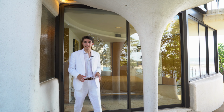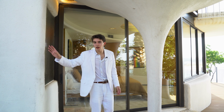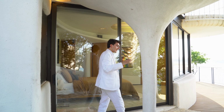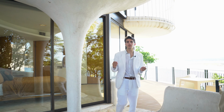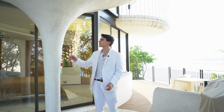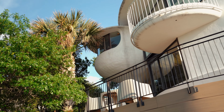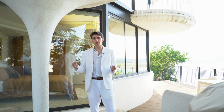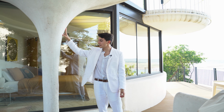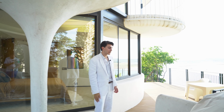Finally, let's check out this deck. Right to the right are the steps that lead up to that ramp from the entrance. And like I said, Watson was an apprentice of Frank Lloyd Wright, and he noticed that Wright used a lot of these wine stem-like flowering posts as support, and so he implemented this into a lot of his designs, and it became kind of a signature of his. You can see it in a lot of his homes, just like we see right here.